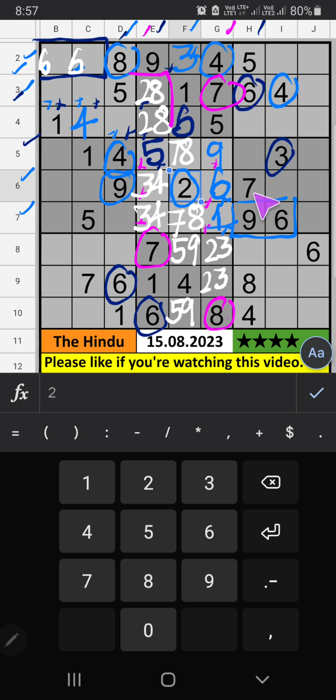Column H, 3 numbers are remaining, 1, 2, 3. 4th row and 5th row, we have 1. So 1 can't come in these cells. Then 1 is confirmed here. Then only 2 numbers are remaining, 2 and 3. 6th grid, we have 3. So 3 can't come in the cell, 3 is confirmed here. Then 2 is here.